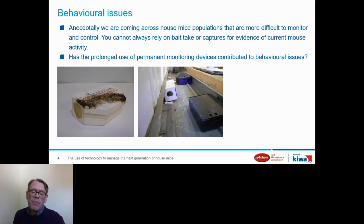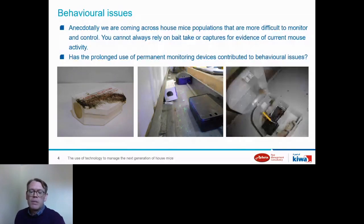And finally, we have an example where mice are definitely more intelligent. They're quite happy to enter some of these trapping points, as the example shows in the third photo. The contractor wasn't reporting any evidence of mouse activity, but the mice were also clever enough to access the back of the trap and then access the food that was placed on the trap, as indicated by the smearing on the back of the trap and the walls of the trapping box.